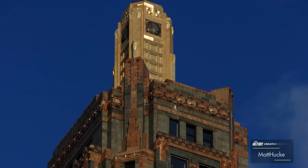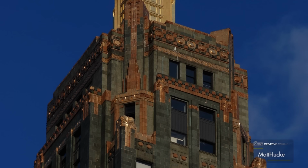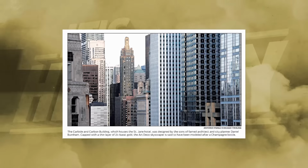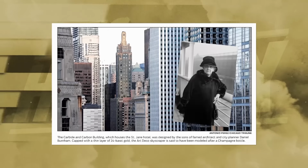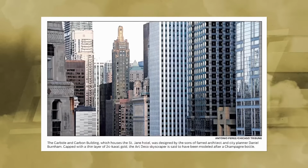So they teamed up with the Imperium Hotel Group and Booth Henson to completely change the appearance of the Carbide Carbon Building, restoring its original Art Deco style. The new hotel was named St. Jane Hotel in honor of Jane Addams, a famous Chicago activist who won the Nobel Peace Prize. It opened its doors in the spring of 2018, ready to offer a unique experience to guests.